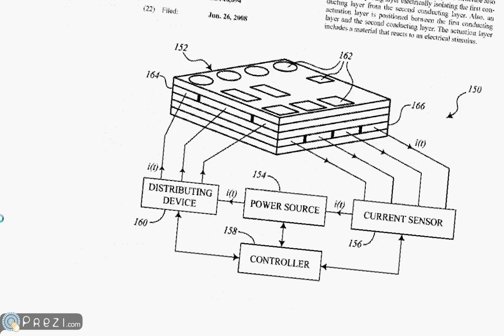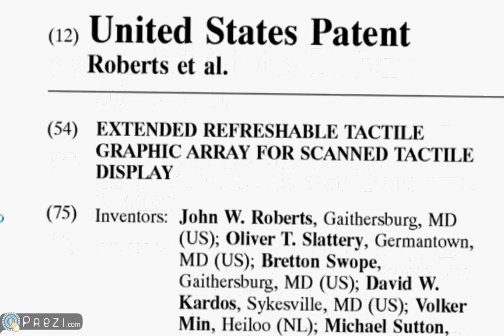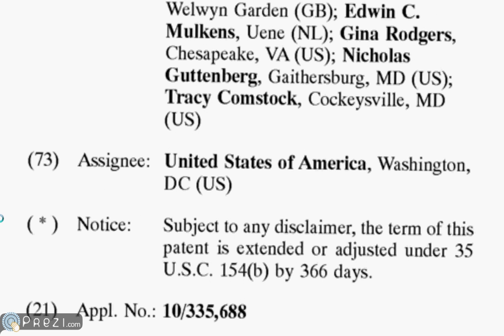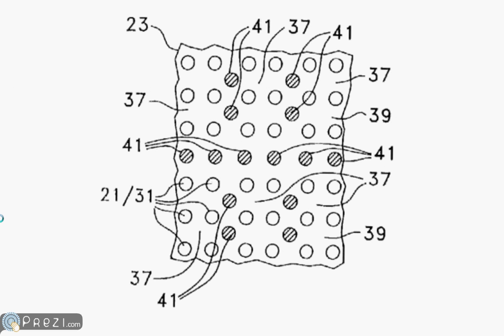If we look over here, we have another patent, and this one has been issued to, or assigned to, the United States of America. So this would be a patent that was funded with government money. And we look down here, this is a very different type of device, or at least by the looks of it. Basically, it looks like a very perforated piece of Swiss cheese, but actually each of those dots are little levers that are actuated by electroactive polymers.